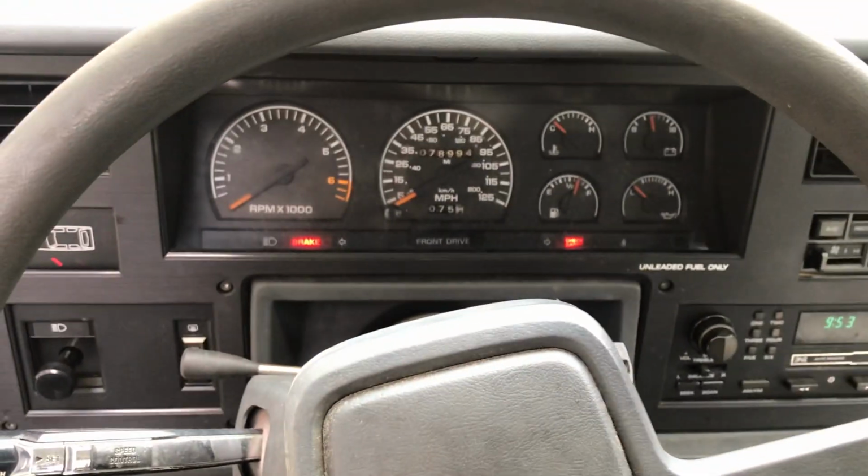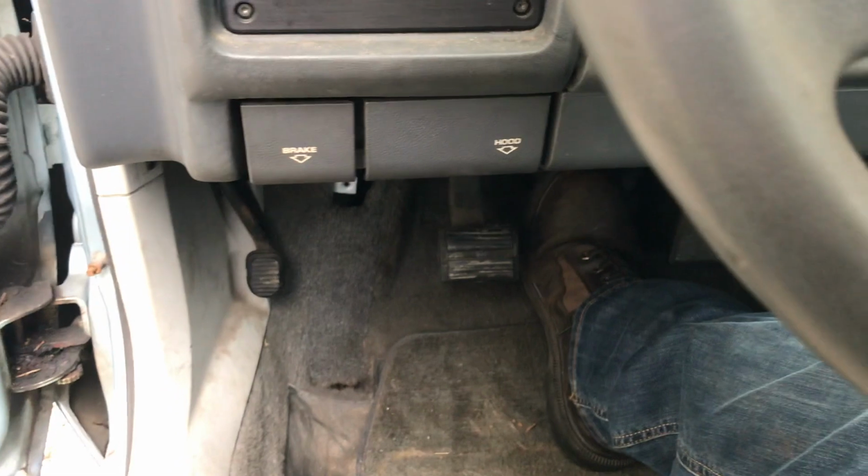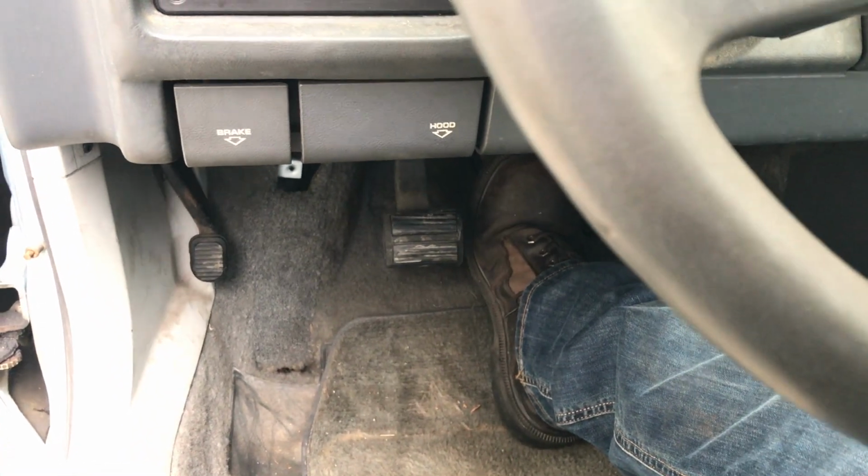Go ahead and fire it up here. You'll notice it doesn't have a clutch safety switch.